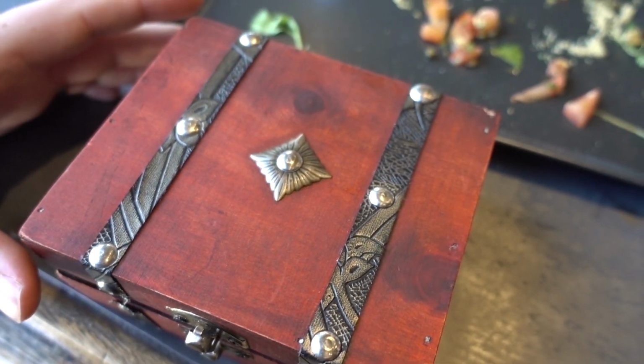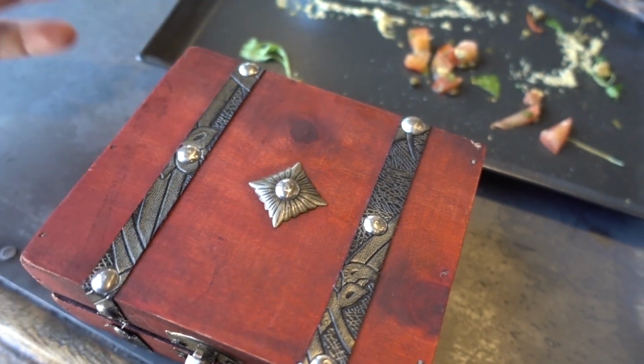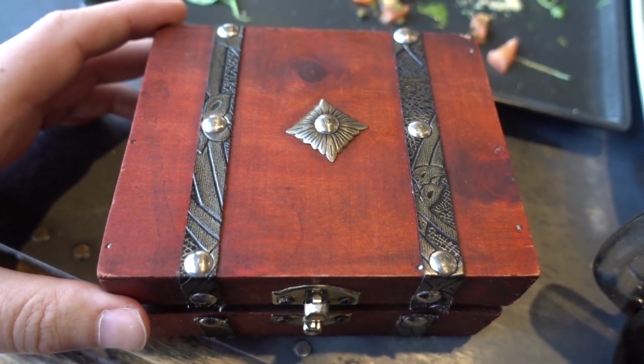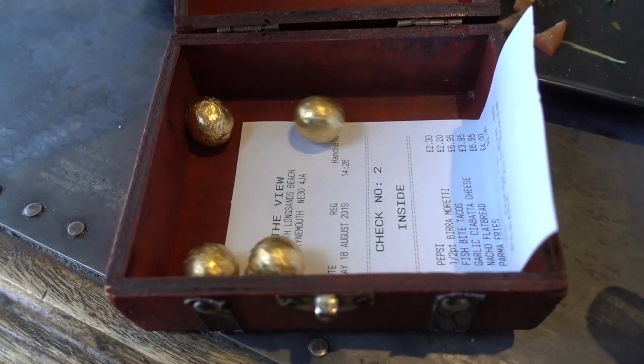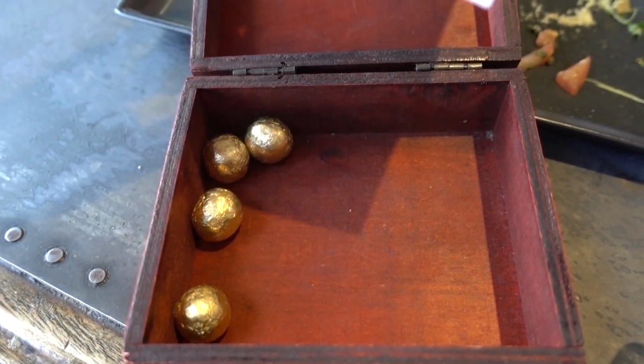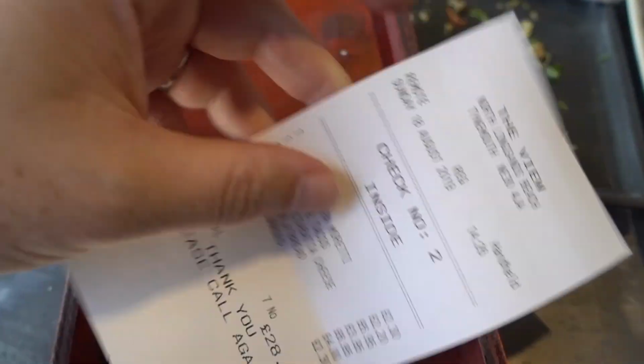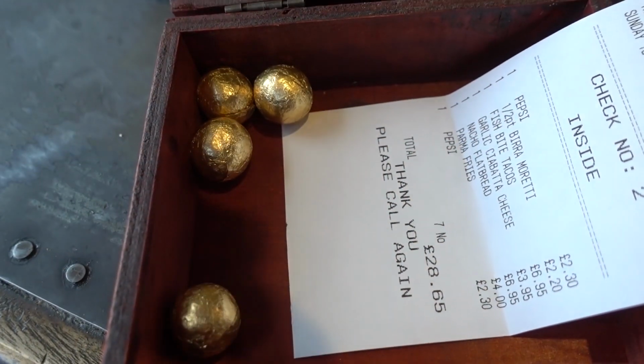So the food was okay, although we both think we ordered the wrong thing. I should have got the fish and chips, Caroline should have got the Greek salad. But the bill's come, and it's in this little treasure chest. And that's what we've paid there. With the little treasures. That's our lunch at the view, all done.